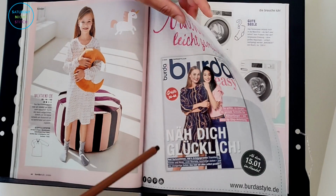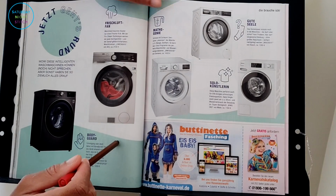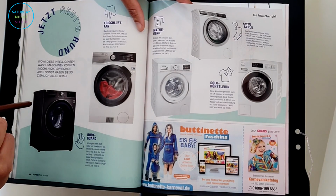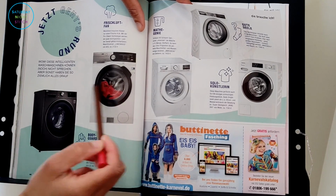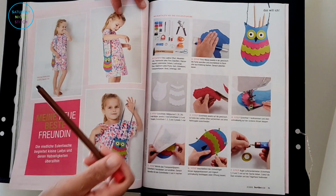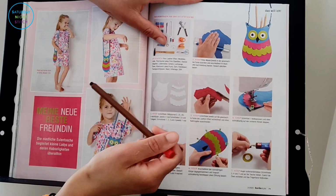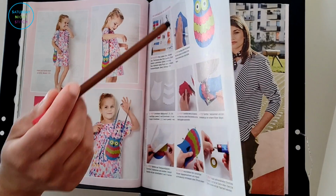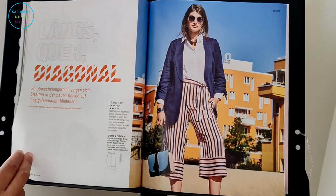And then there's an ad there for the Burda Easy magazine. And you know what, the next stage after sewing your clothes, you need to know how to look after your clothes. So I thought that this was a really good tie-in, you know, because garment care is a big part of sewing your own clothes. And then we've got a crafty thing about how to make this lovely popping little pencil bag for your kids.